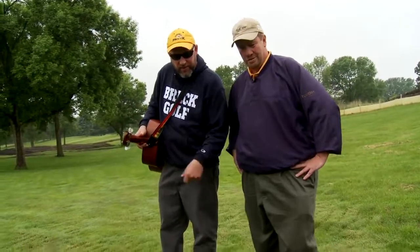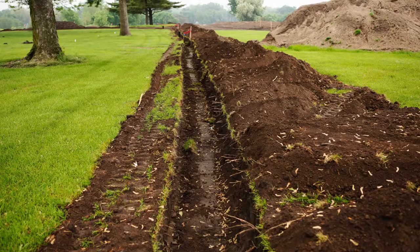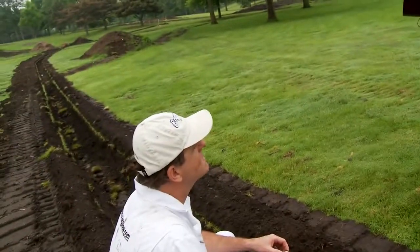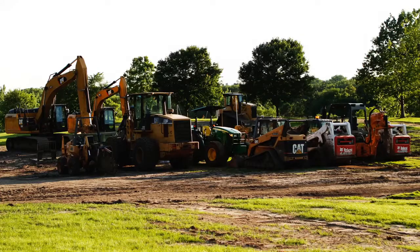Irrigation. Now we get into this. What do we got? This is actually a main line for the irrigation system that's been installed. All the main lines run down the sides of the fairways, and it's a triple row system, so there's going to be 3 lines of fairway heads going down each fairway. It's a $1.35 million system. We've got a new pump station. We've got a new irrigation pond installed over on the 12th hole. So lots of cool stuff happening.